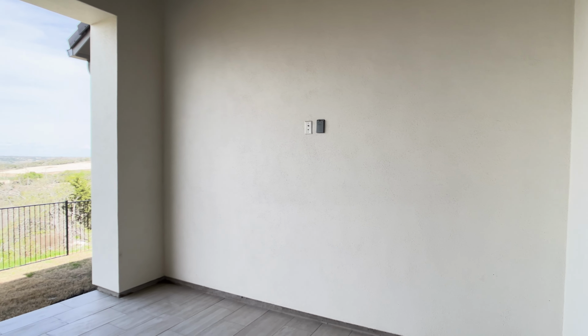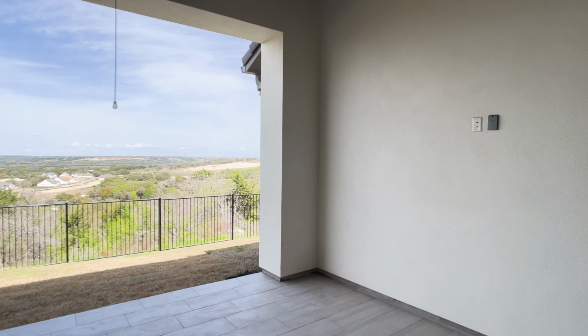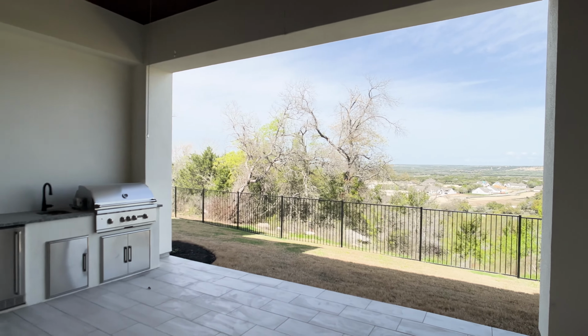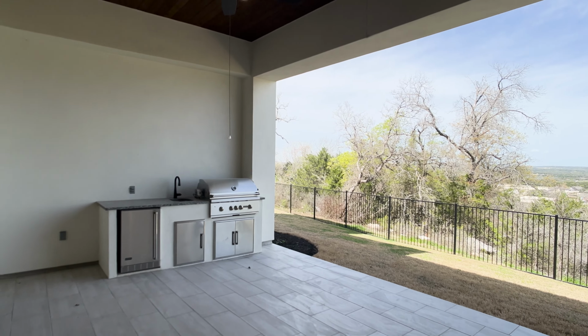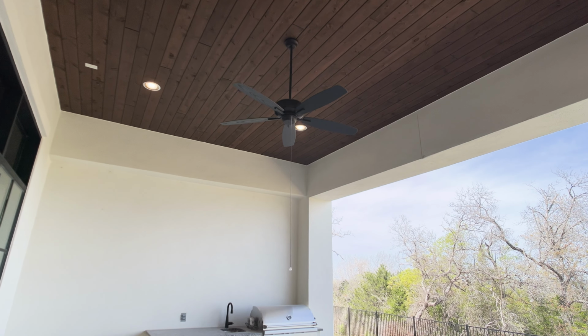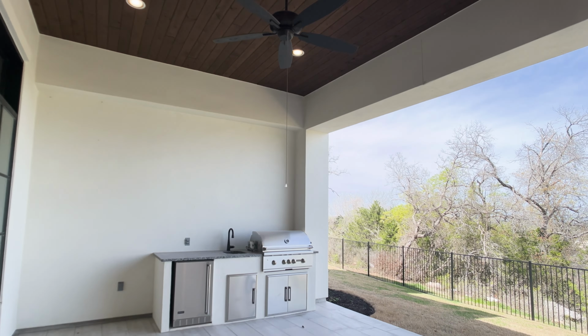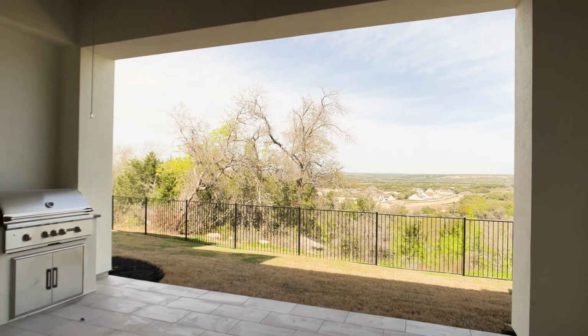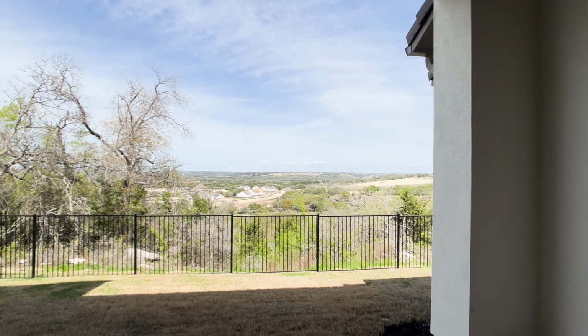Okay, so we're here outside in the backyard under this beautiful covered patio. You have a nice wall there for a big TV if you'd like. You have the outdoor kitchen right here, and you have the beautiful tongue and groove ceiling, which just really adds a layer of elegance to this covered patio. And of course, the views, you could see it right here.